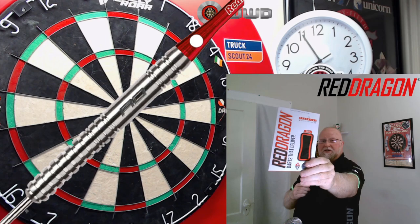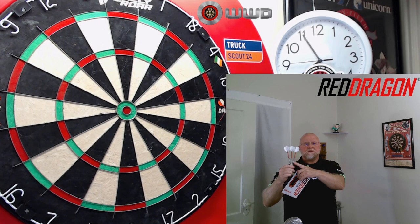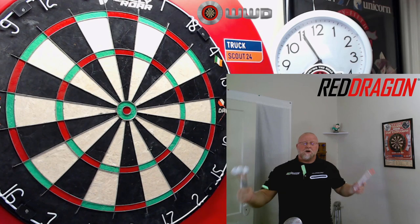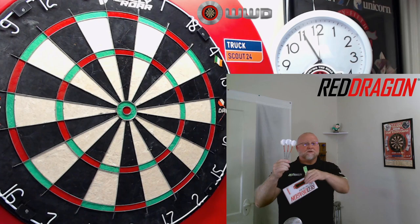Now, let me tell you a little bit about these darts. These are the exact barrels he used when he just recently teamed up with Peter Wright to win the 2021 PDC World Cup for Scotland. And I'll tell you what, John Henderson threw amazing all tournament long. He certainly has some clutch darts. And again, this exact set of barrels, and you cannot find these anywhere anymore.